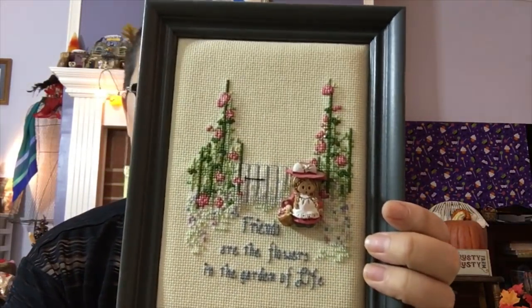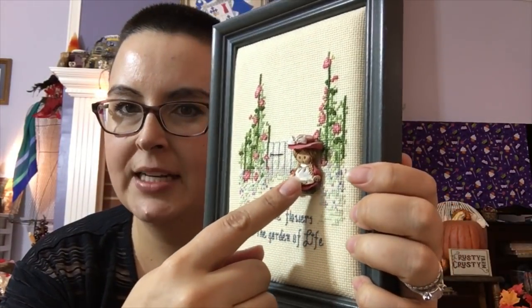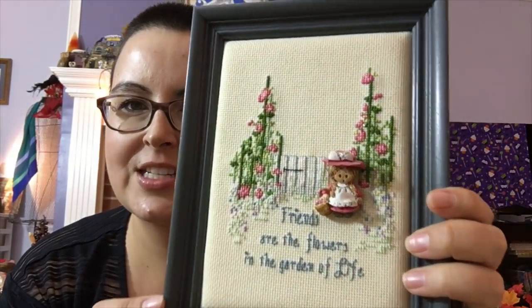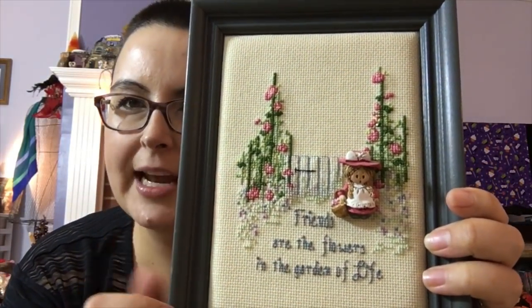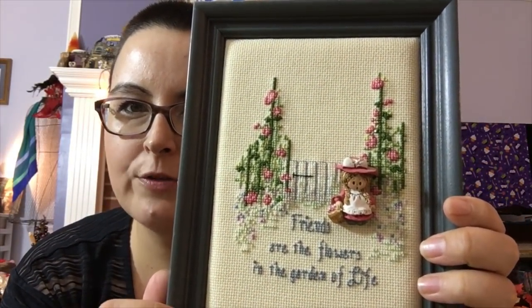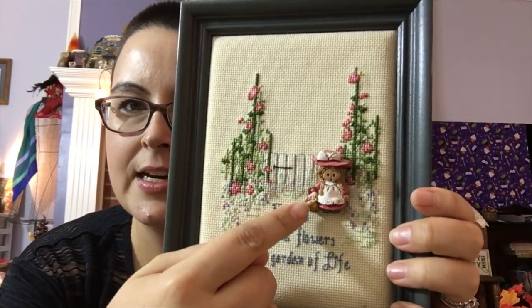Oh, so awesome. I got this piece here, and it is dated 1995 by Linda, and it's got a really neat button on it. One of those three-dimensional buttons, and I just think it's really neat. I love it. To me, these look like hollyhock, but I could be mistaken as to what flower those are, but I love the little garden gate.